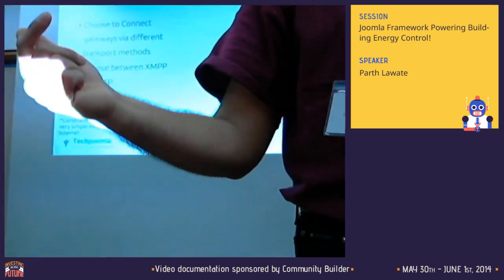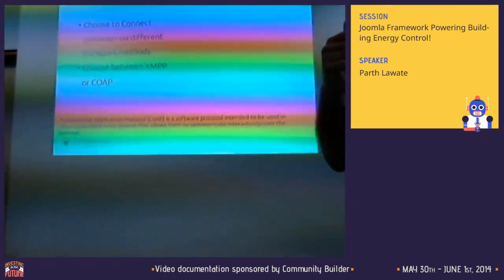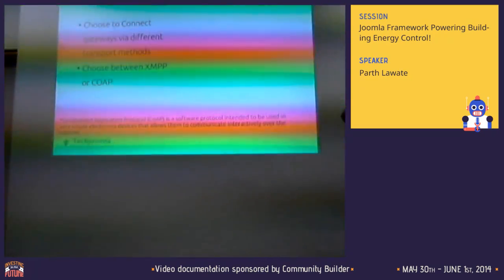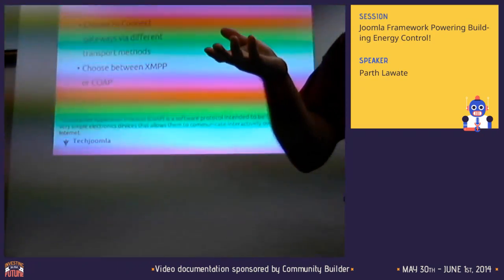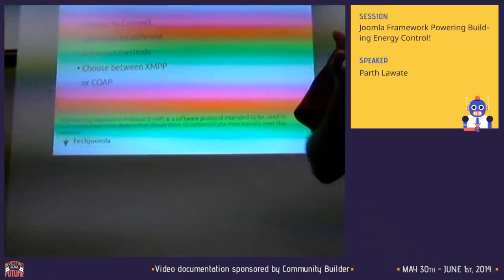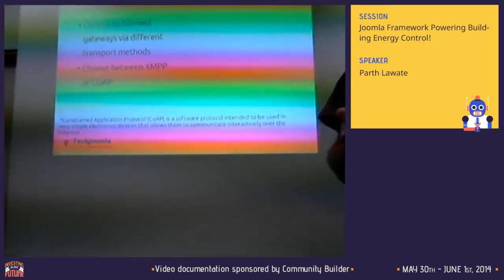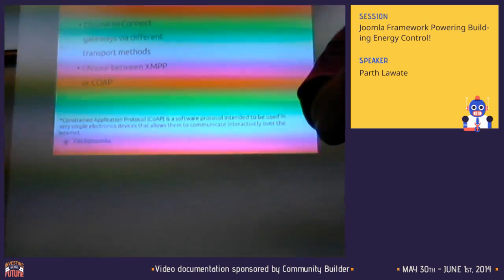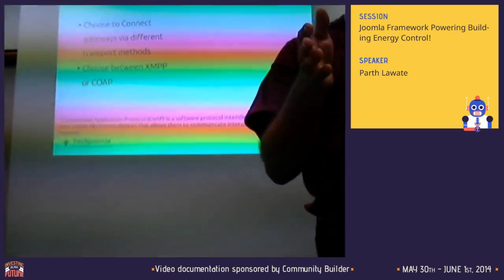Then as I said, this was what I was talking about. It's not just XMPP on the communication between the devices, because there are some standards like CoAP, which is used in a lot of cases for Internet of Things. So you can actually choose, when you discover the device, whether you want to use HTTP to communicate with it or XMPP.